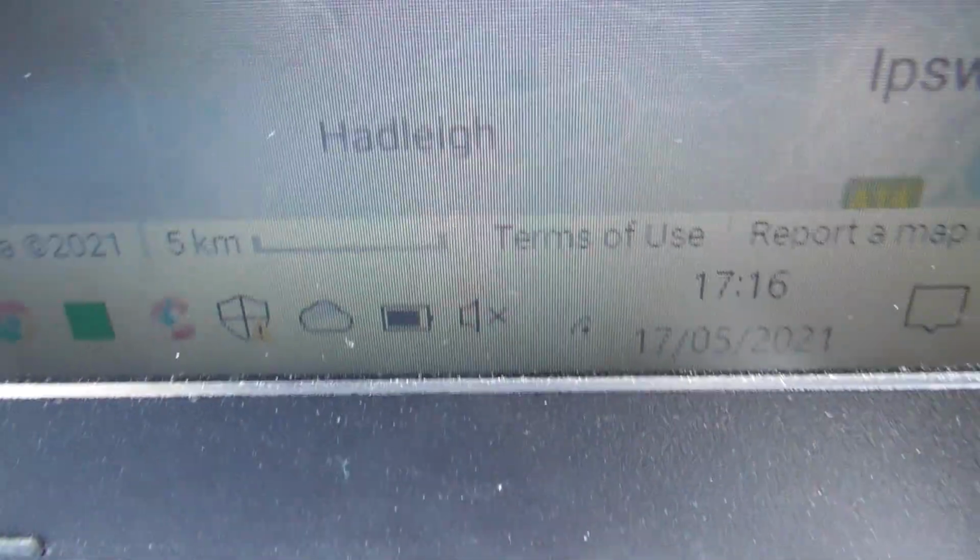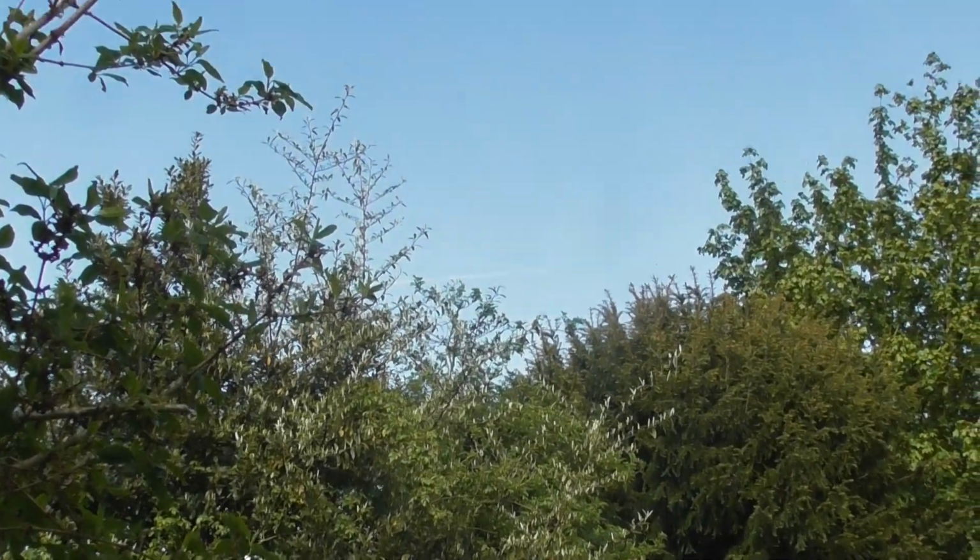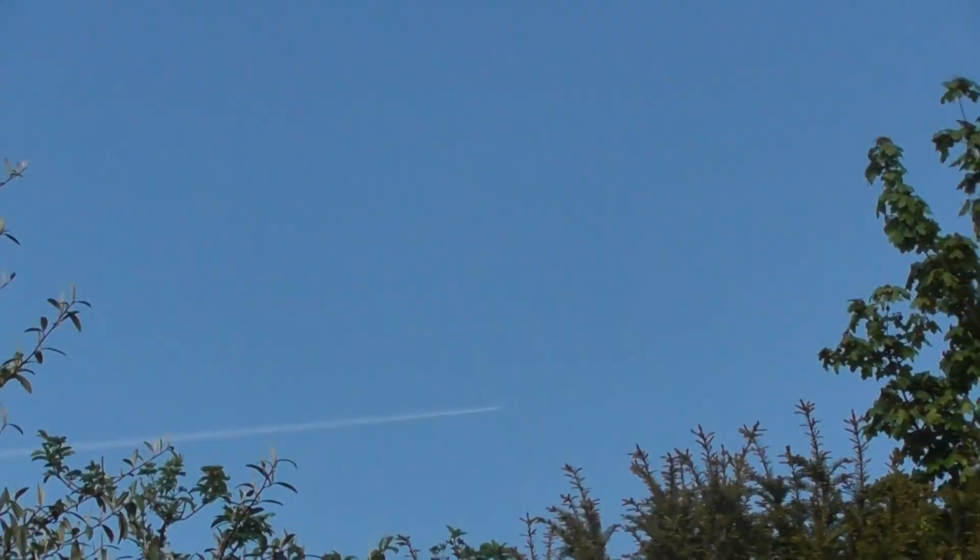Now let's just see if I can... Yes, I can see the other plane. So the other plane is kind of heading towards where I think Bury St Edmunds is, roughly. So let's see what this is. I've got a few seconds and, hold on, I just need to put this down. Everywhere's wet, so I just need to try and figure out what this other plane is.